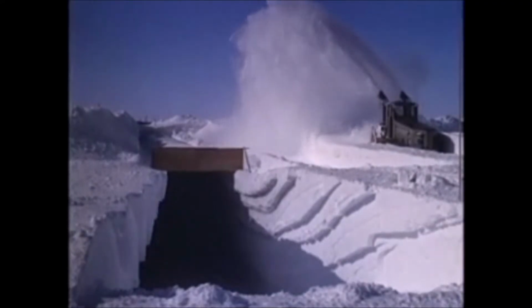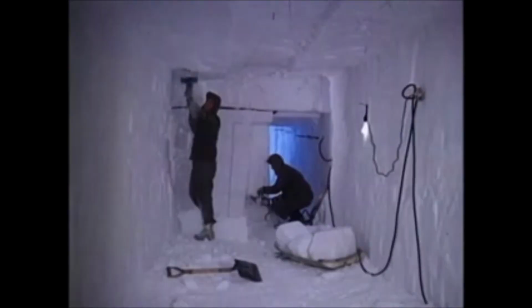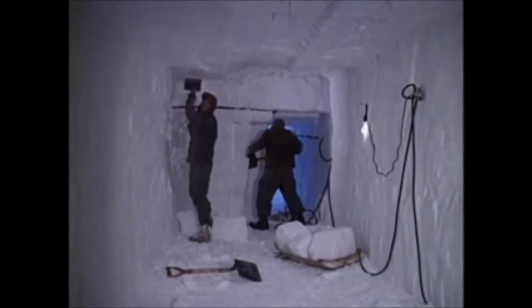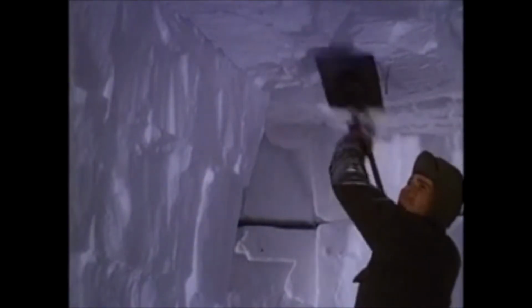When a roof of steel arches was in place, it was covered with snow. Because it had been milled, this snow would harden into an extremely durable surface. Inside each tunnel, at the end adjoining the main communication tunnel, passages were cut through. Not all the excavation could be done by machine. The shovel was still a very useful tool.